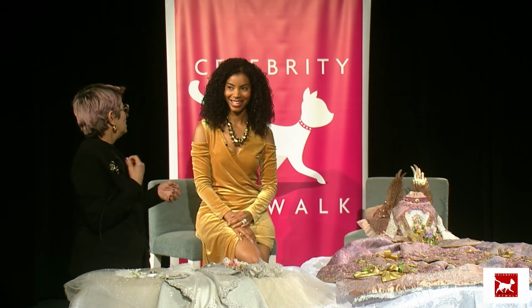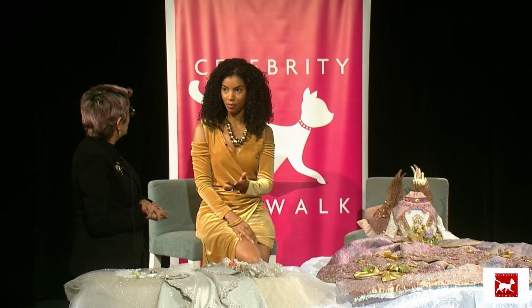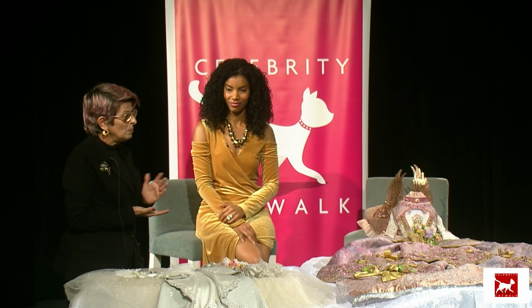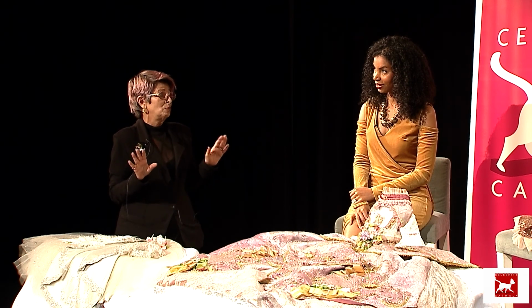I noticed you've been saying a lot of sewing. A lot of hand sewing. Obviously it keeps it on the garment a lot longer. Yes. Gluing is so easy. It was just something that my mother taught me as a little girl, and my mother made the most beautiful wedding gowns. That was my mother's passion.